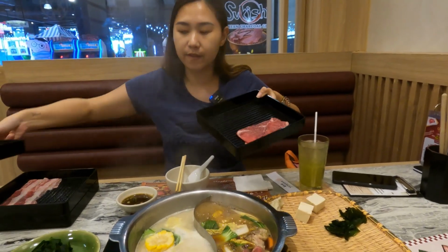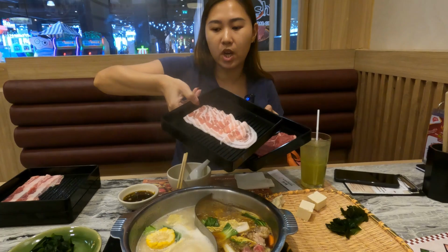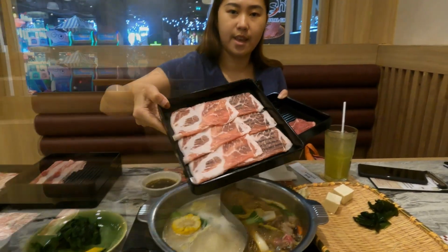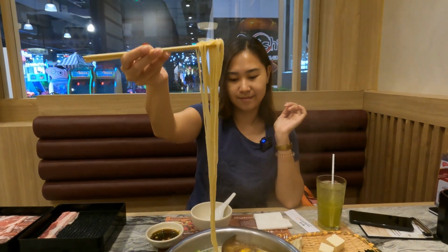Here is the beef, and here is the pork, bacon. And this one is called neck. Yes, give me the ramen, please.